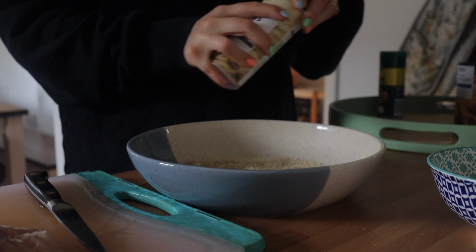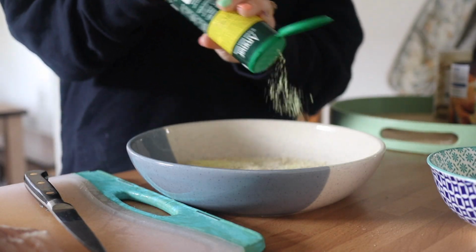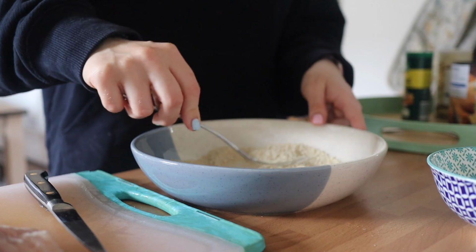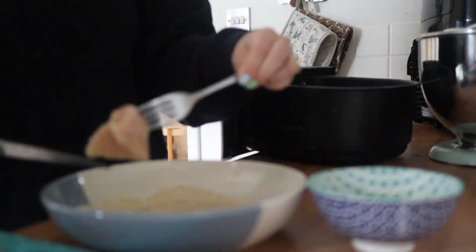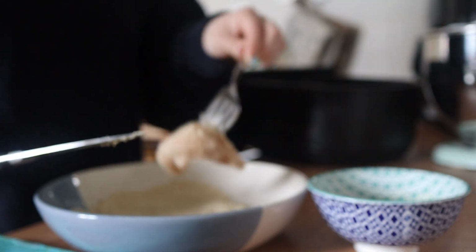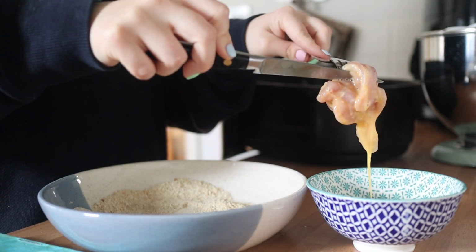In a flat bowl or a plate, you're going to make up your KFC flavouring, which is really simple. So just breadcrumbs, better to use fresh, but I was in a rush this night, so I was just using something out of a pot. But breadcrumbs, a healthy dose of white pepper, and this savoury seasoning, which is just gorgeous seasoning. I will link it down below.